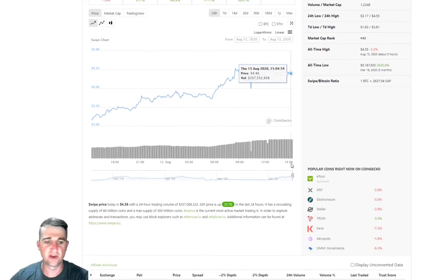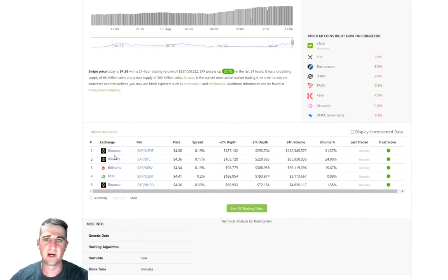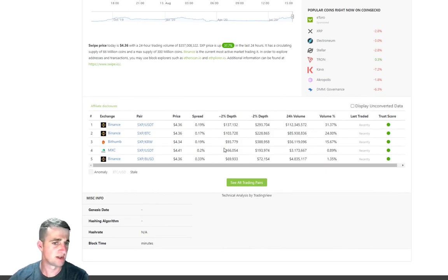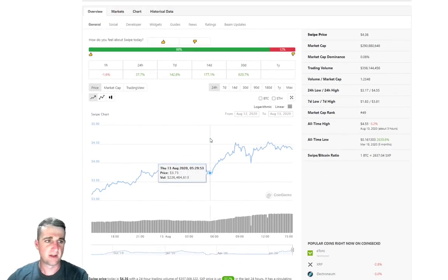What I just want to finish up with is looking at where we're trading mostly. As you can see, Binance is a big one. There's a bit of a partnership going with Binance and Swipe, so you would expect the predominant amount of volume to be over there. We are trading in USDT and BTC, and we're getting around 55% of the volume there. You can see we're getting 15% on Bitfinex. If we scroll down, you can't see further exchanges in here, but like I say, Binance is the biggest one.